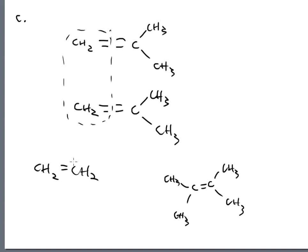So this one, there's no stereochemistry. The reason is that there's 2 hydrogens on the left and there's 2 hydrogens on the right. I can't rank them. And then this molecule over on the right-hand side, no stereochemistry there either. And the reason is that this is a methyl group and that's a methyl group. I can't rank them. They're the same. And this is a methyl and that's a methyl. I can't rank those. They're the same. So because I can't rank them, I cannot assign a cis or a trans to that double bonded molecule. All right? So there's C.